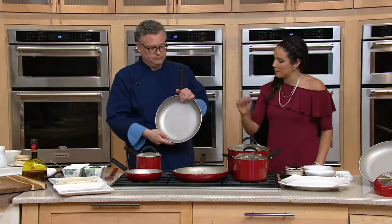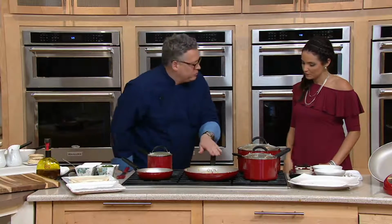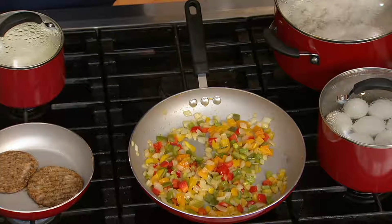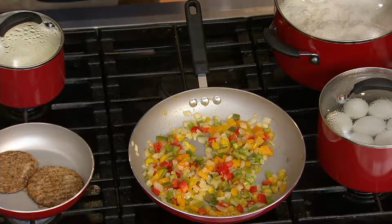What is the heat safe max on this? So this is to 350 in the oven, and that's because these handles will take you only to 350. I like the handles because they're big. Even when I have an oven mitt or one of those heat gloves on, I can actually get in there with those handles. That's great.